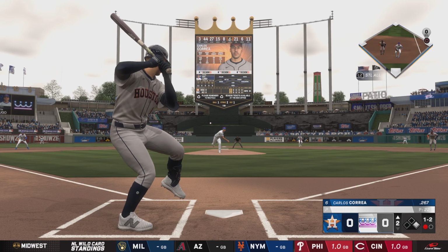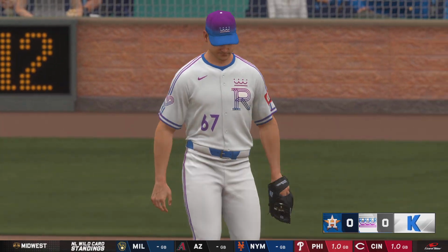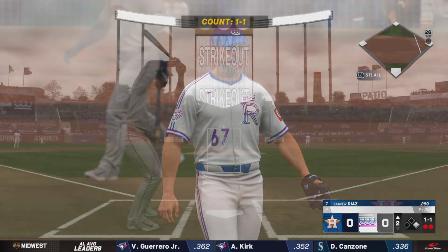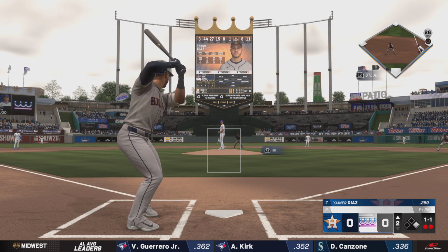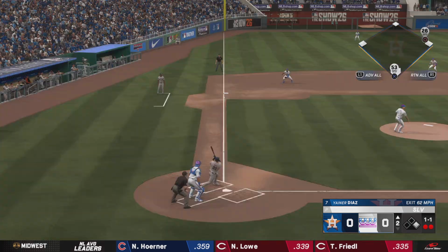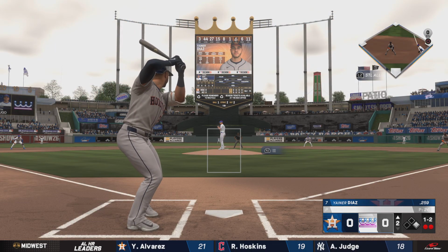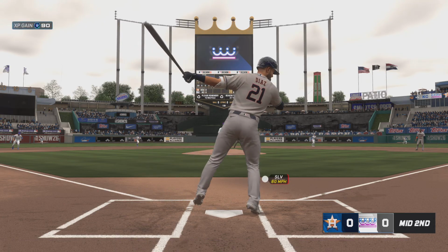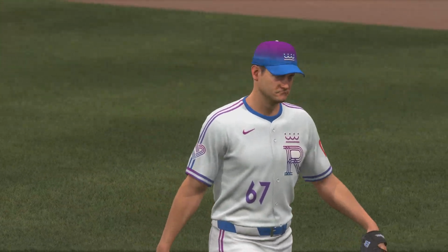The 1-2. Swings and misses. It's a strikeout. Had him way out front of the slurve. Next to hit, Yainer Diaz. The 1-1. This ball's chopped on the ground, and that's a foul ball. Got him. That ends the frame. We'll go to the bottom of the second. No score.